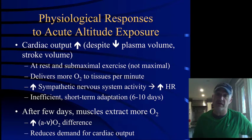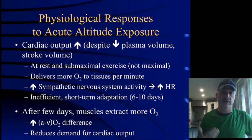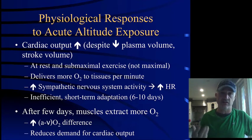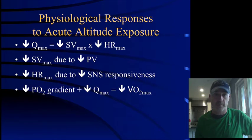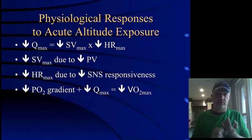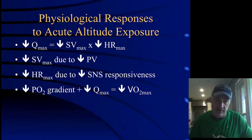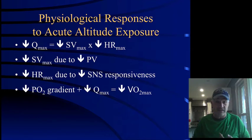In the short term, you're going to see increasing heart rates at altitude to deal with that lack of oxygen and the loss of plasma volume. So again, short-term responses here: we have a decrease in cardiac output because we have a decrease in stroke volume and in heart rate max, because we don't have as much oxygen available to us. The heart is not able to work as hard. Stroke volume is decreased because of decreased plasma volume.